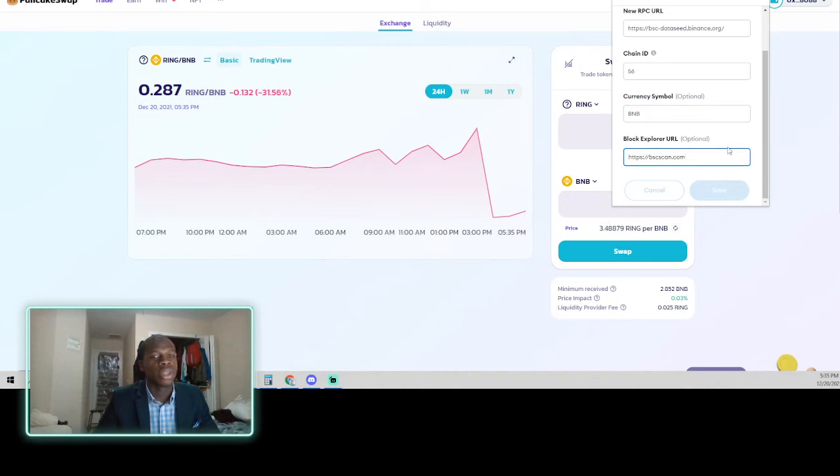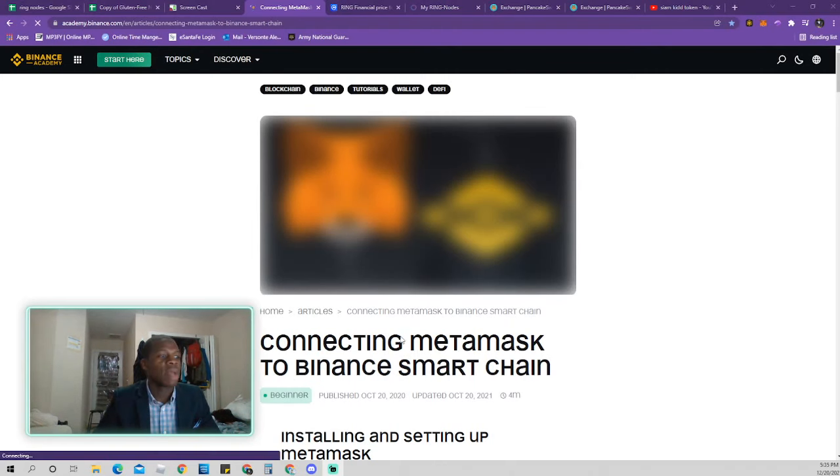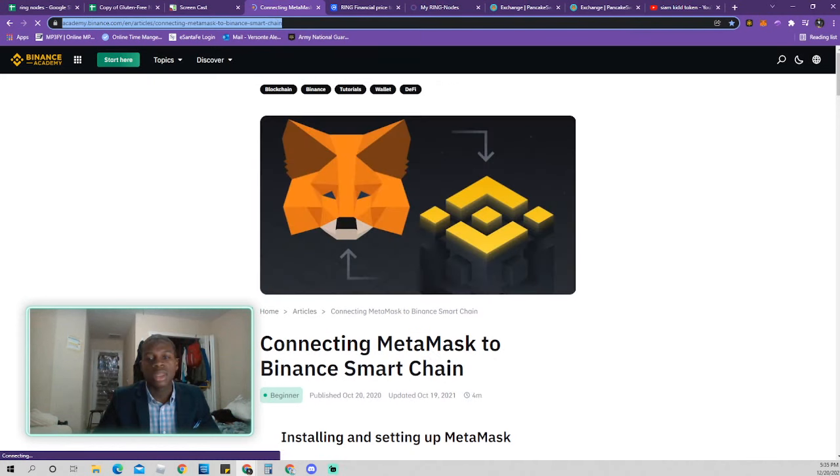Now, obviously, you guys don't have that information, so this is the website you want to go to right here. On this website, you can just type in connecting MetaMask to Smart Chain. I'm actually going to copy and paste this and put it in the chat so you guys can see it.